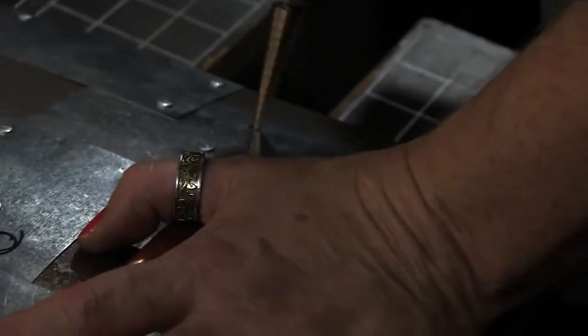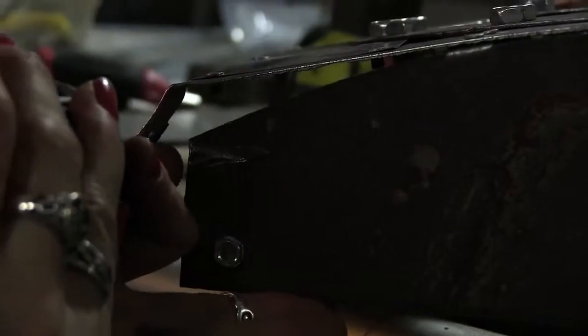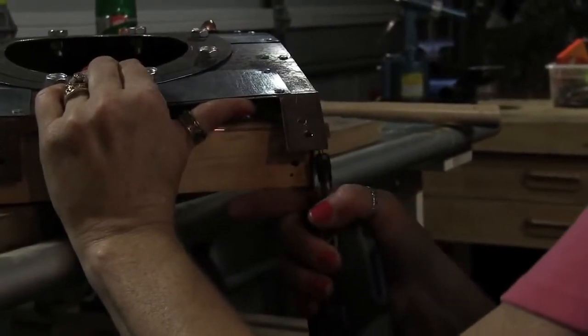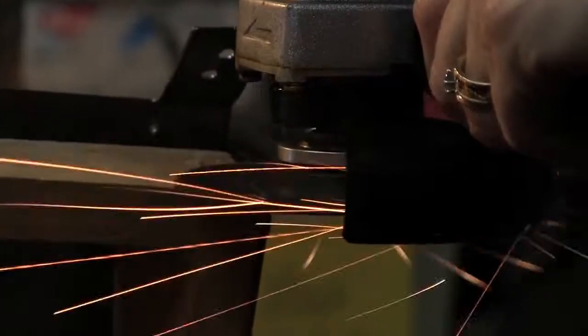I use nothing but fasteners. I do not weld anything. Occasionally I will do a little bit of soldering, but I use nuts, bolts, screws, and rivets to hold things together. If we were to weld our robots, it would be as if they were dead, because they wouldn't be able to move, they wouldn't be able to do their mission. So everything's done with fasteners.